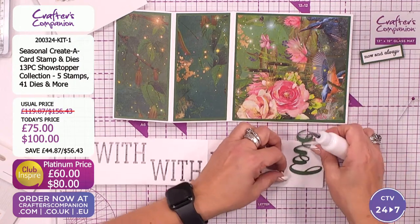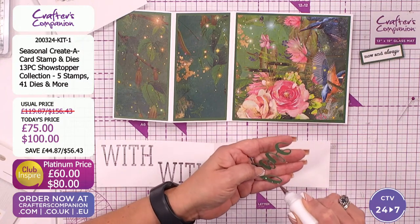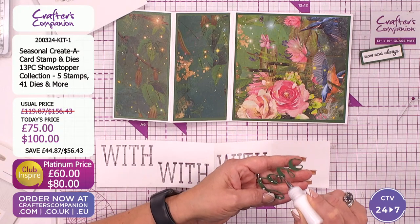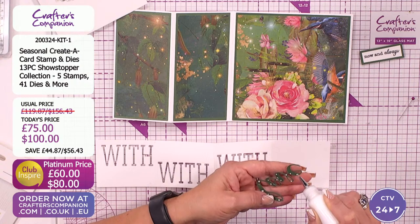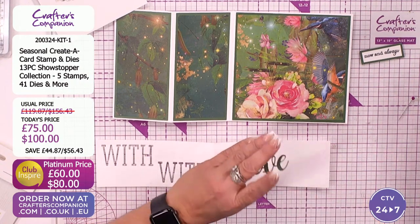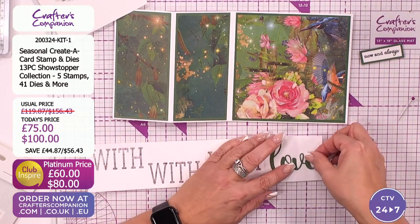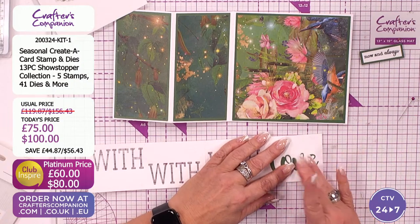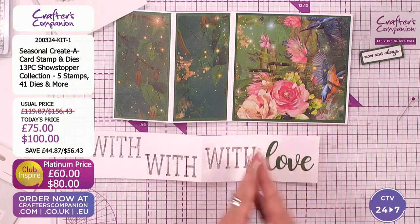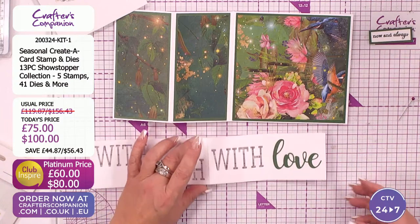Because we could have called them sentiment dies and stamps, but I think sometimes that can put people off. When you say Create a Card, and as you know, we talk about Create a Cards a lot here, so many different ways. We showed you that at the beginning of the show. I'm on to my second demo to show you my take on them. But you literally could be creating so many different folds. You could be using things from your template library to attach these to as well, or other things that you might have in your collection. But I absolutely love them.